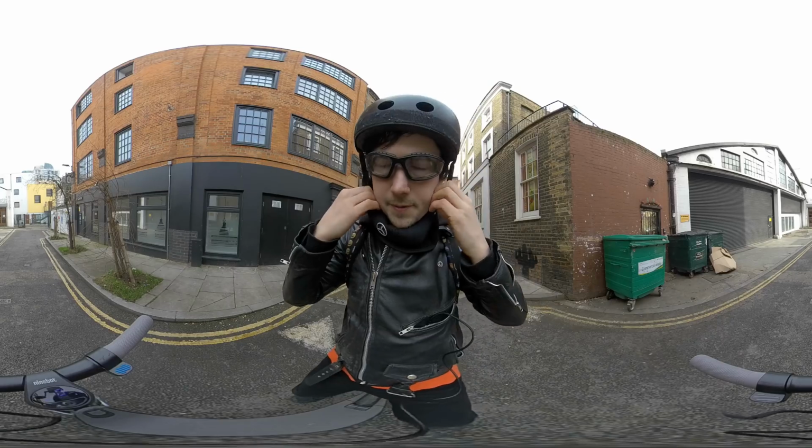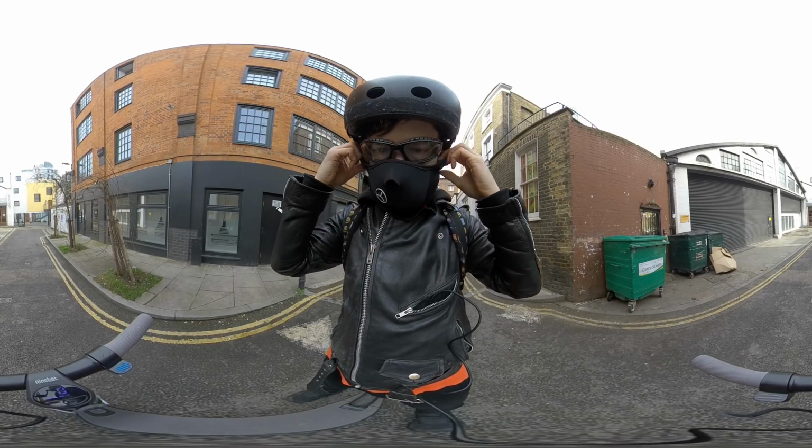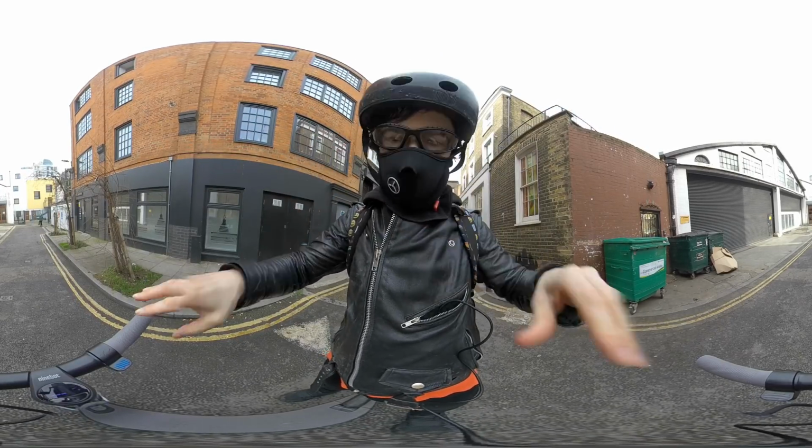All right, here we go. Let's get covered up. Okay, so I'm at King's Cross already, and there's usually a heck of a lot of traffic, and today is no different. So probably better off just sticking to the pavement to get to the traffic lights here. Let's jump into the traffic here. Oh wait, we're alright. Okay, here we go.